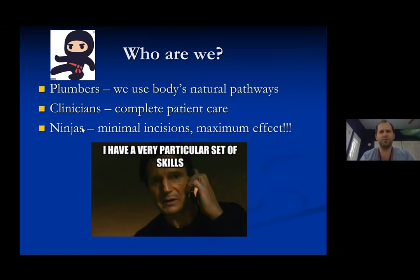To get back briefly to who we are, I tend to think of ourselves as medical plumbers. We use the body's natural pathways to treat diseases, usually vascular pathways, but there are many other pathways and cavities that we enter in order to take care of patients. But most importantly, we are clinicians. We are not just proceduralists, robots with needles and fancy imaging. We are clinicians, and we should strive to provide complete patient care.